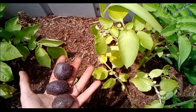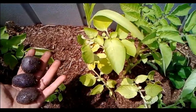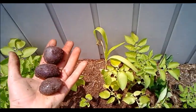But I'll probably dig 5 or 6 of these blue potatoes from around the top of each one of these plants, and then in a few weeks I'll come back and just pull the whole plant up and get the larger tubers underneath.